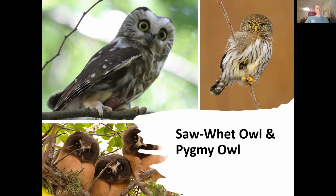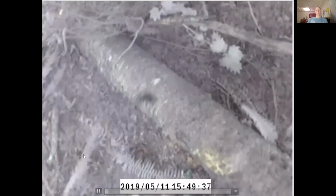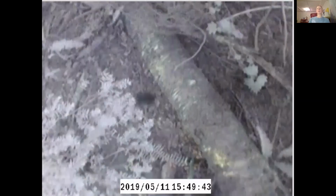What is neat about the saw-whets, though, is that, I should mention, we have a box program for screech owls, which I'll talk about in a little bit. But once in a while, we do get the saw-whet owls nesting in the boxes. And I just wanted to show you this from 2019, sorry. Camera checking one of these boxes for screech owls, and we had a pleasant little surprise.